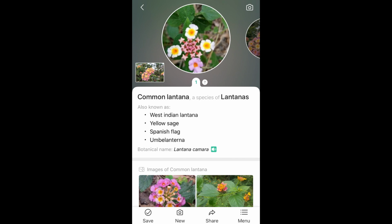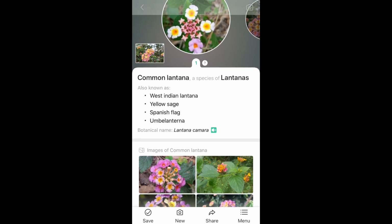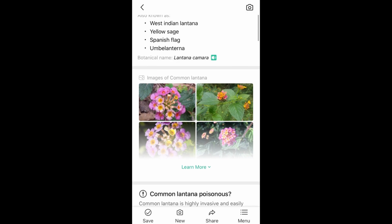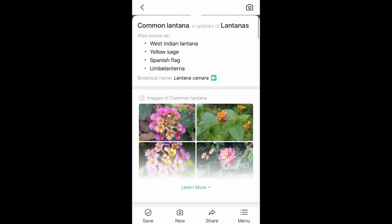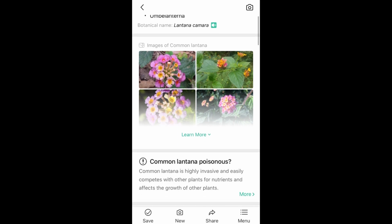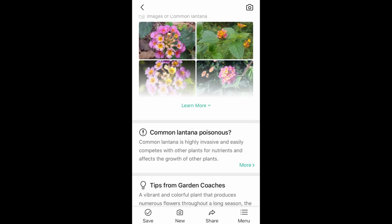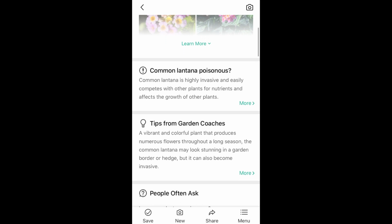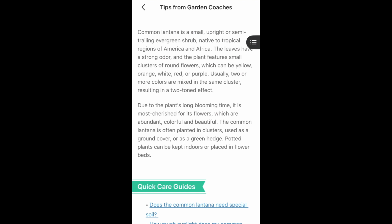I'm just gonna scroll down so that you can get a bit more information about this plant and see what it's all about. You can see the pictures there look exactly like the one that we just saw. Okay, I just want you guys to see how it looks in the album on the app itself. Common lantana is highly invasive and easily competes with other plants for nutrients and affects the growth of other plants. So okay, like I said, not only is it alien, but it's also invasive, which is not good.